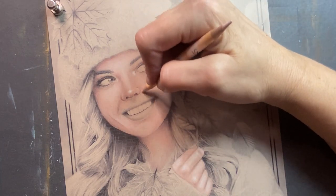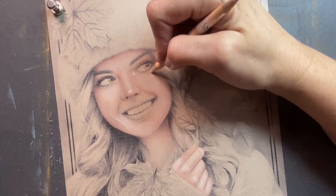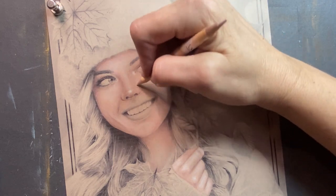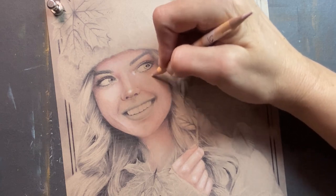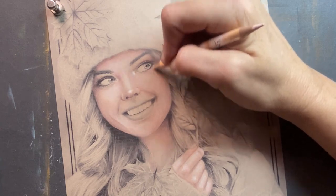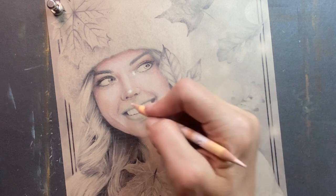Right now her face is looking really, really pink. And that's because of the light peach, at least on this paper. But we're going to tone that down with some yellows and oranges.